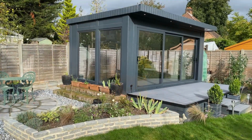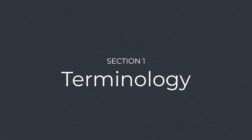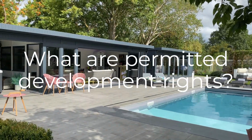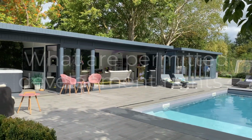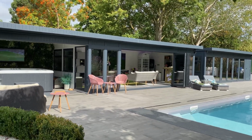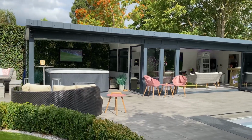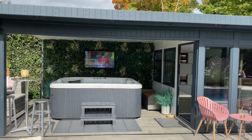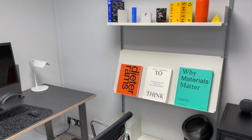So let's start by explaining what you are and aren't allowed to do principally and what the terminologies are. Permitted development rights, or PD rights, are a set of rules and circumstances where you're allowed to build garden buildings or even some extensions of your property without the need of getting planning permission from the council. If you know you've got these PD rights, you can just go ahead and build within that framework.